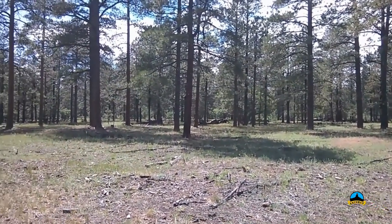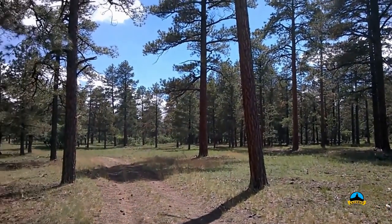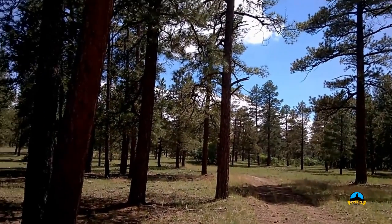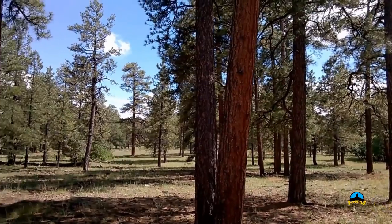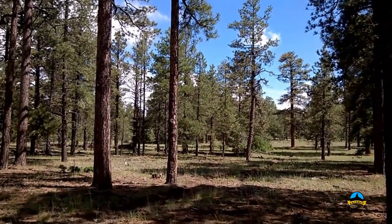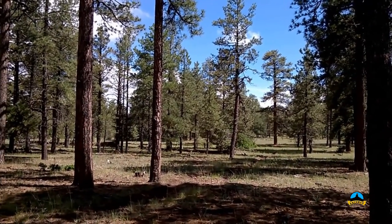Okay, we're out here on Golondrina Mesa. It's flattened out. The road is not gotten any better. We're just taking it slow. This is a very mature forest up here. It's been thinned out somewhat over the years, which is a good thing. We're coming out close to the point.